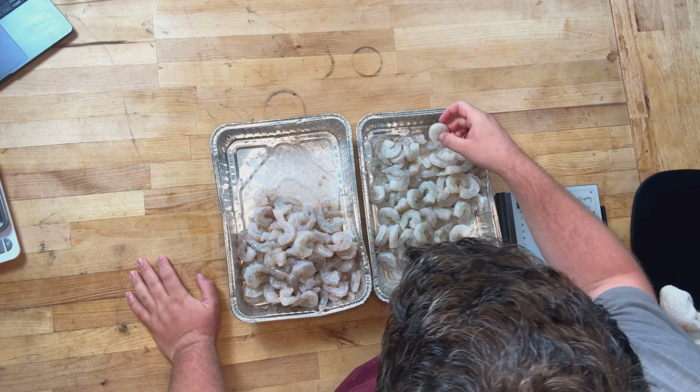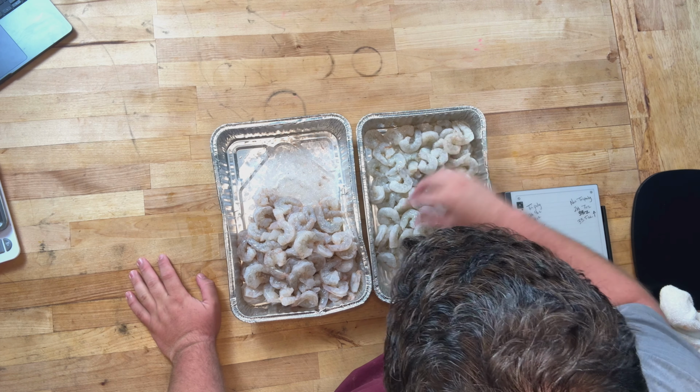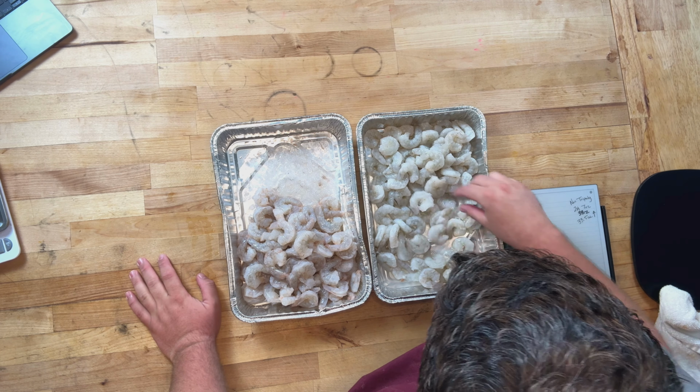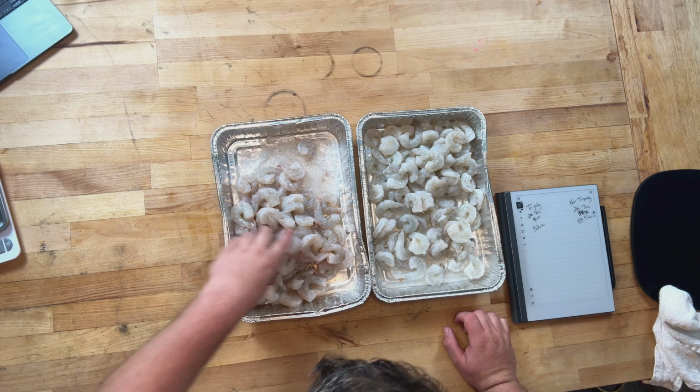Now, I want to take a look at things that I think are kind of undersized and see how they're matching up. Sometimes you get some bigs and some smalls in there. These generally look all about the same, so we'll ride it out.